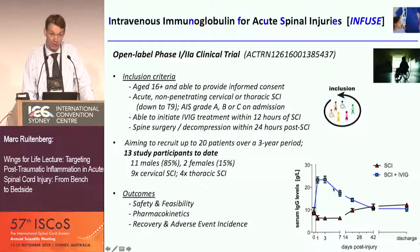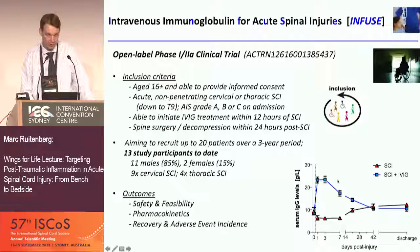So that's a nice surrogate biomarker that we can use as to what the half-life of this drug is. Similar to what we see, you can see that after about 21 days, we are about halfway through to where we would normally be. So that's very consistent with what we would normally expect the half-life of intravenous immunoglobulin therapy to be.